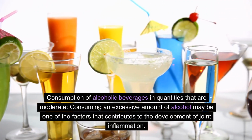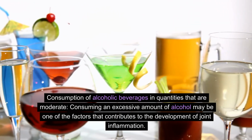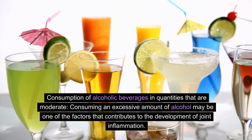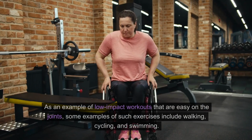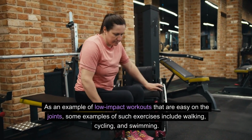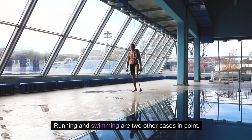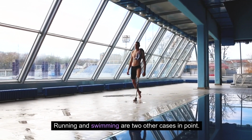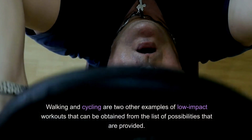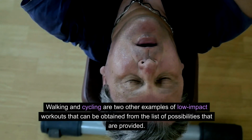Consumption of alcoholic beverages in quantities that are moderate. Consuming an excessive amount of alcohol may be one of the factors that contributes to the development of joint inflammation. A recommendation has been made for the consumption of alcohol in moderation. Examples of low-impact workouts that are easy on the joints include walking, cycling, and swimming. Running and swimming are two other cases in point. Walking and cycling are two other examples of low-impact workouts that can be obtained from the list of possibilities that are provided.